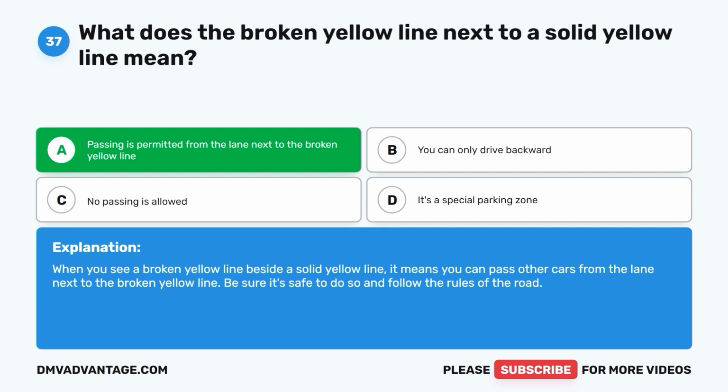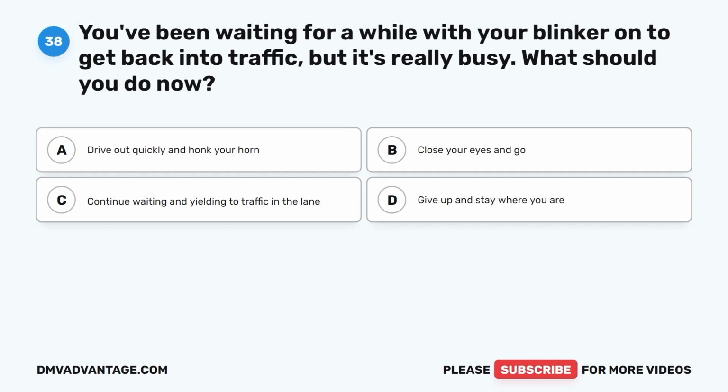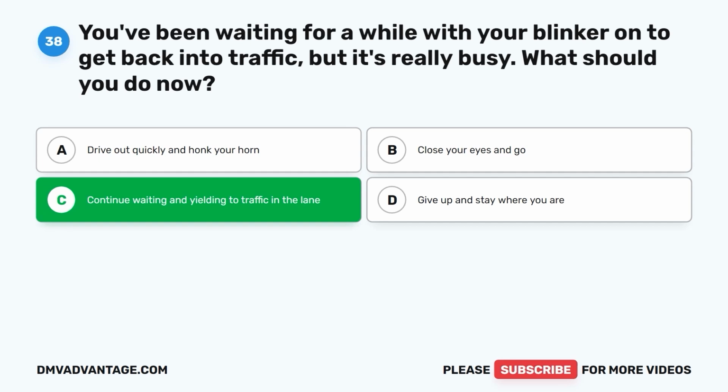Question 38. You've been waiting for a while with your blinker on to get back into traffic, but it's really busy. What should you do now? A. Drive out quickly and honk your horn. B. Close your eyes and go. C. Continue waiting and yielding to traffic in the lane. D. Give up and stay where you are. The correct answer is C. Continue waiting and yielding to traffic in the lane.